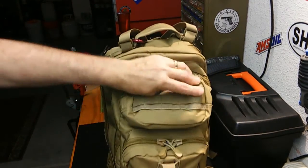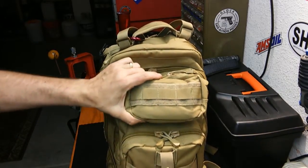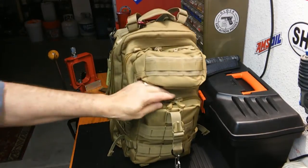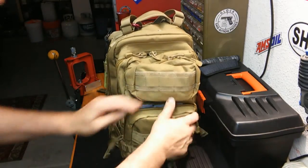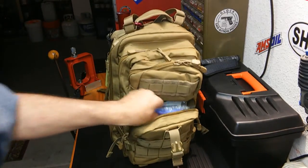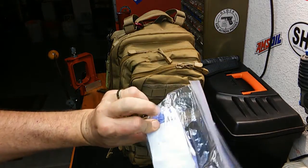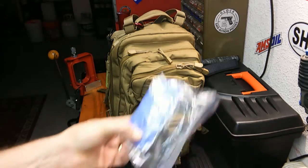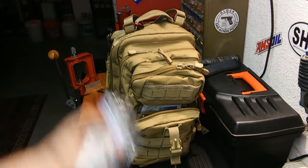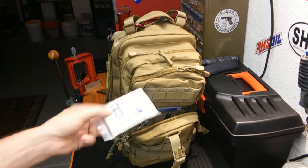Down here, this is my first aid section. Let me move this back so you can see it. That's my first aid section down here. I'm going to open it up and give you a quick run through of what's in it. Some gauze, gloves, and some alcohol pads and some Q-tips. The Q-tips are kind of multifunction. I could use them to clean guns, or I could use them to clean a wound.